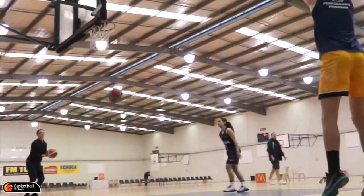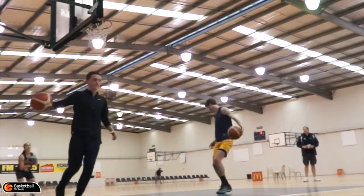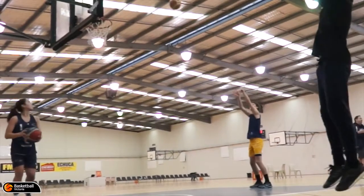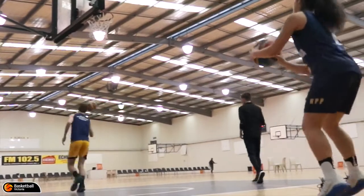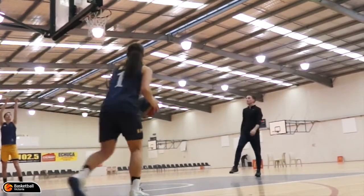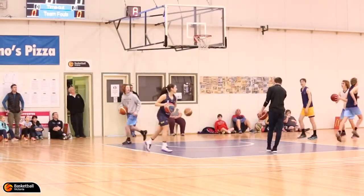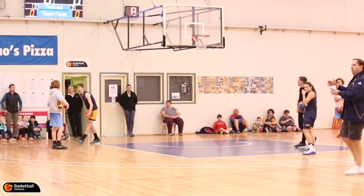Perfect. Must be coached well, G. The reason for the bounce as well is to get them to feel what it's like in rhythm. Again, the longer they can hold the follow through, the better chance it's got of going straight. Five, good goalie. All right, so that's how we build the shot up.